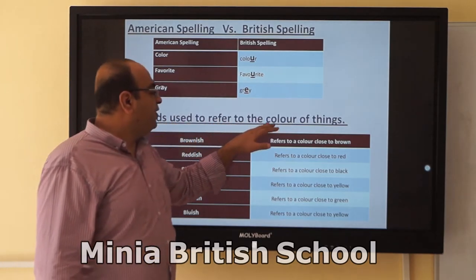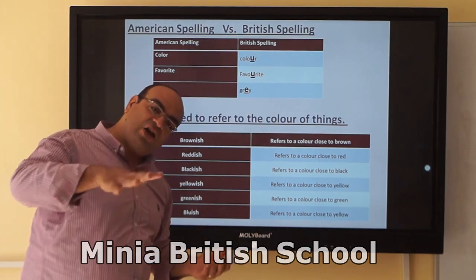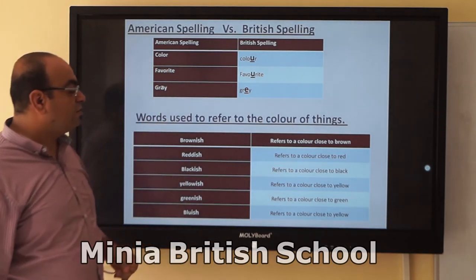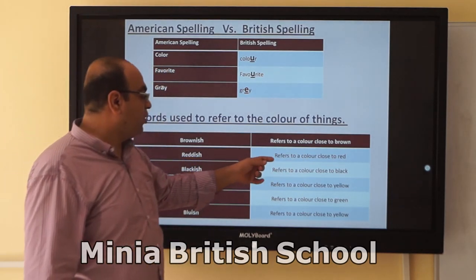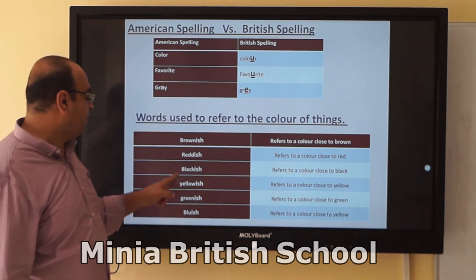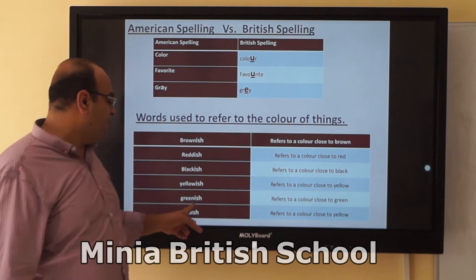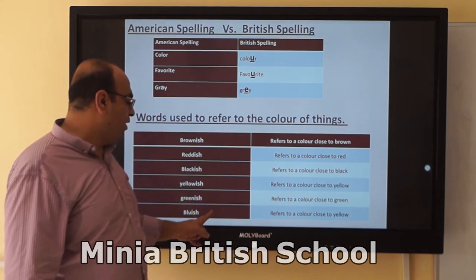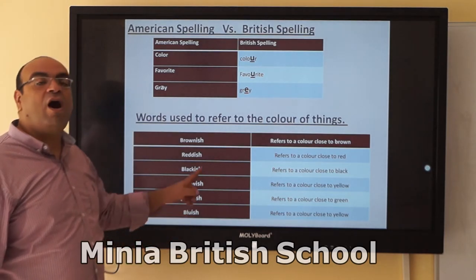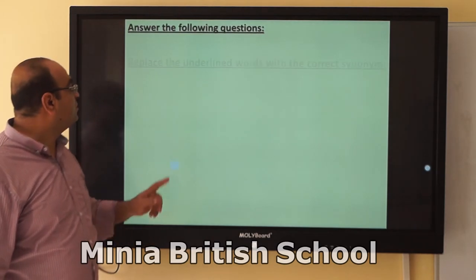Words used to refer to colors of things. Not a very clear color, but close. Brownish refers to a color close to brown. Reddish, close to red. Remember that reddish has a double D. Blackish, close to black. Yellowish, close to yellow. Greenish, close to green. Bluish, close to blue. And take care of the spelling, B-L-U-I-S-H.